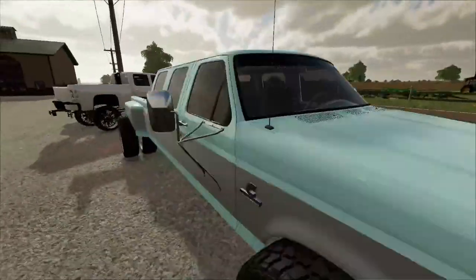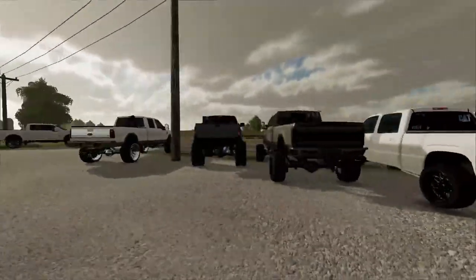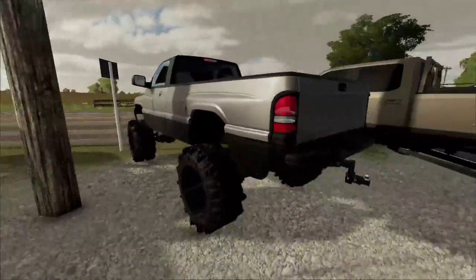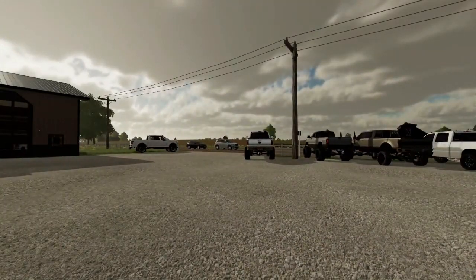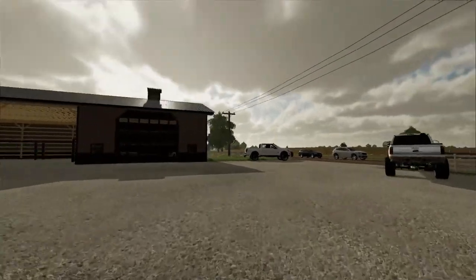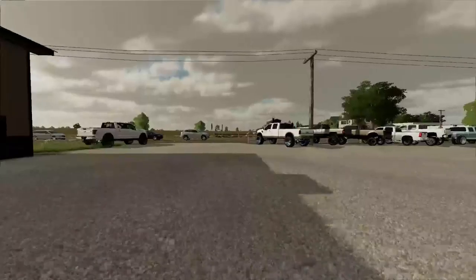This bad boy is definitely coming with us. This is my favorite truck out of all. This one's definitely going for the unique paint job. If they don't like it, I think we might change it to a different color. But that's basically going to be it for this video. I just wanted to show y'all what we had in stock.